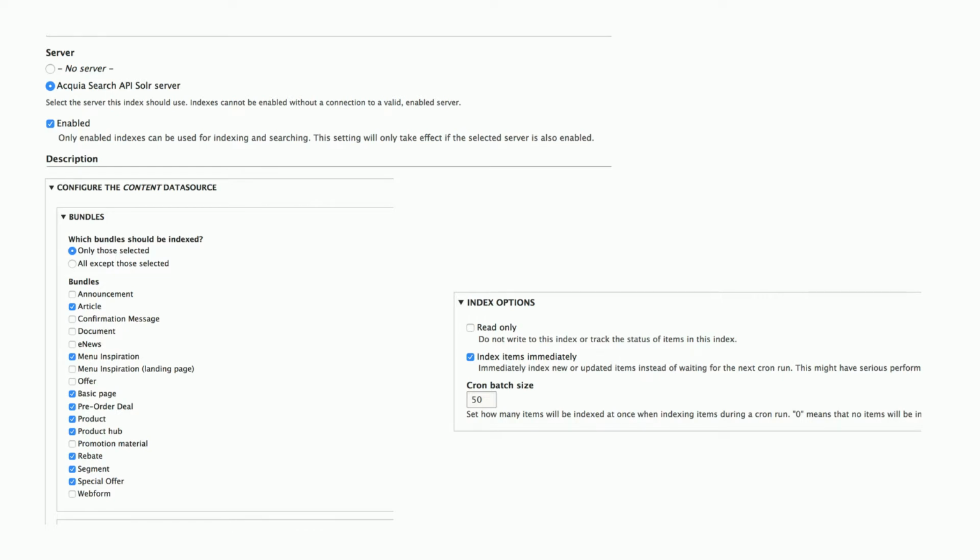And of course, read-only is important whenever I'm moving environments and configuration doesn't change for some reason. But with configuration in Drupal 8, that's rarely a problem. Or if search is broken and we need to stop it from trying to index stuff, the read-only button's a good friend. Sometimes that happens.